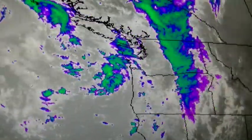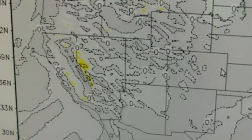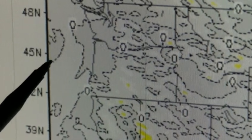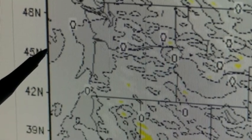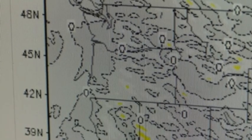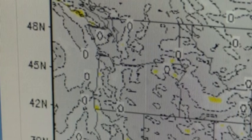If we look at the vertical velocity map, we do see that here it is, 30,000 feet, and what we see, I can get it in frame here, right here off the coast of Oregon, we see gray is falling air, orange is rising air. So we do see some falling air, and this is about 1 p.m. Mid-afternoon. And here at 5,000 feet we also see the same thing. Another area of sinking air off the coast of Oregon.